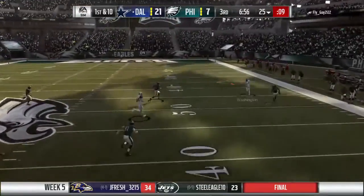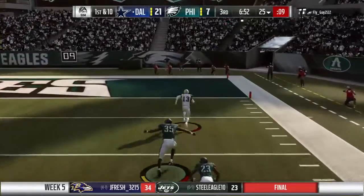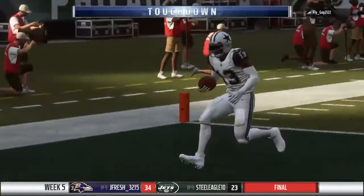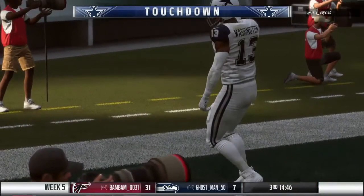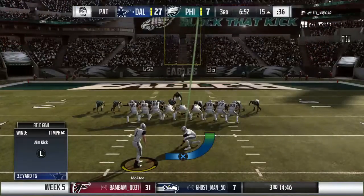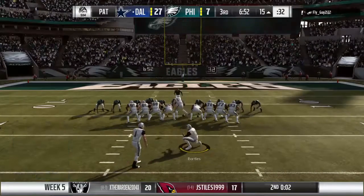He's going to float this one deep right side. And that's caught inside the 35. Touchdown, Cowboys. James Washington, his first touchdown on the year. And the Cowboys will add on to their lead.